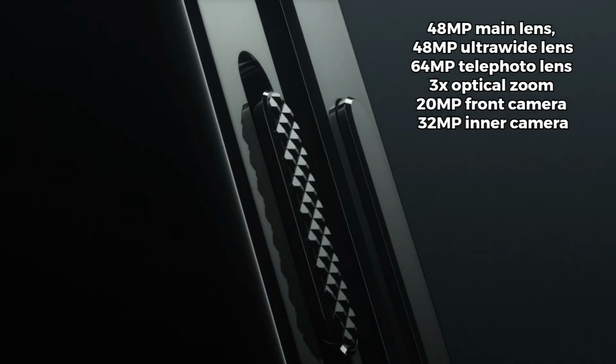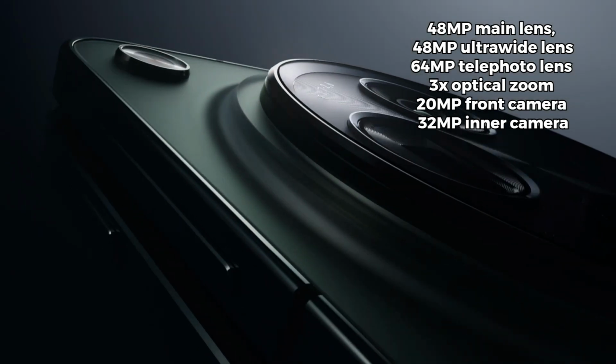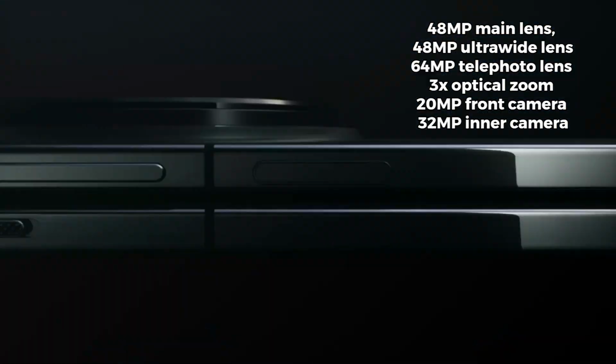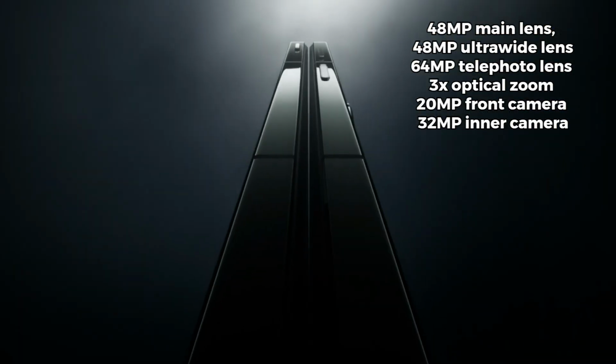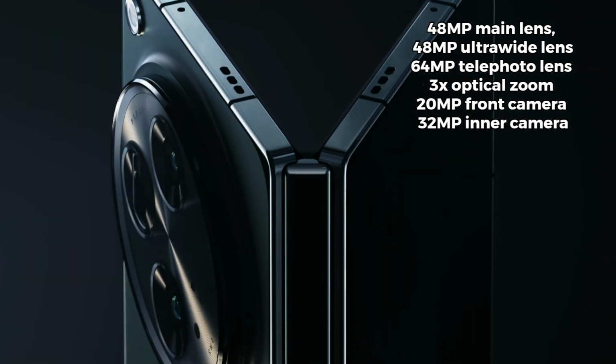The versatile camera setup includes a 48-megapixel main lens, 48-megapixel ultra-wide lens, and a 64-megapixel telephoto lens with 3x optical zoom, along with a 20-megapixel front camera and a 32-megapixel inner camera.